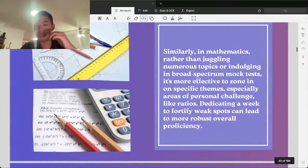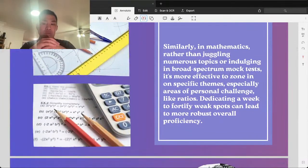I'll give you guys another example. Let's say, for example, in maths, rather than juggling numerous topics and again, just doing countless mock tests, it's more effective to zone in on specific themes, areas of personal challenge, like ratios, okay?